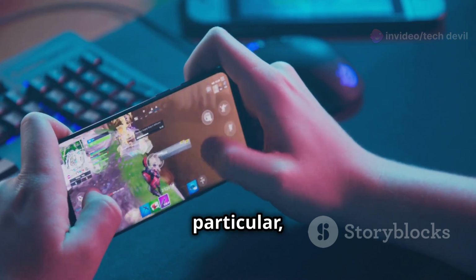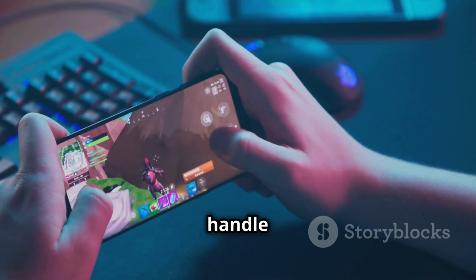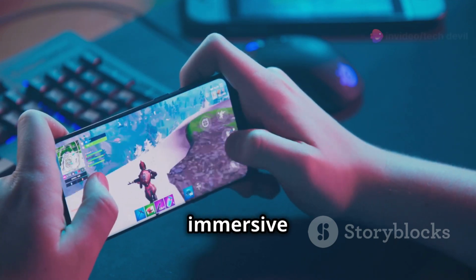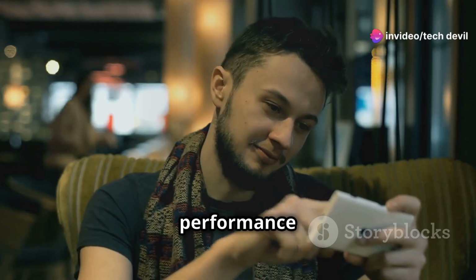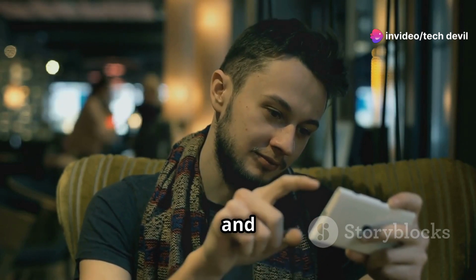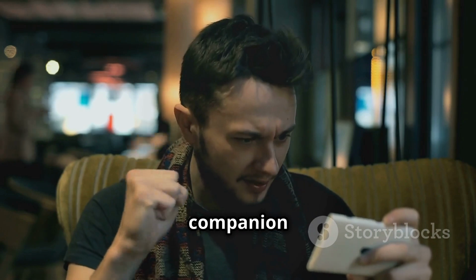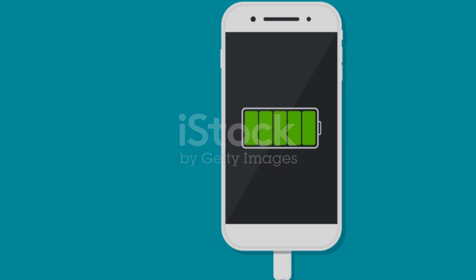Gamers, in particular, will appreciate the phone's ability to handle graphically demanding games with ease, delivering high frame rates and immersive gameplay. This level of performance ensures that the phone remains snappy and responsive even after prolonged use, making it a reliable companion for even the most demanding users.